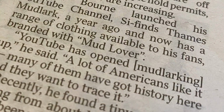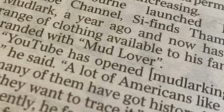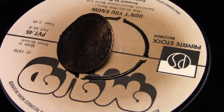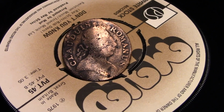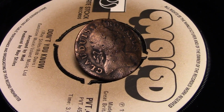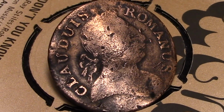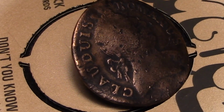It was the first time she'd ever gone down there, and she was already really good at it. It's quite funny. So anyway, this coin turned out to be a really unusual evasion token, you can see here. As opposed to a normal Georgian coin, which would have had the words George Rex 3 or Britannia on the other side, this one has got the inscription Claudius Romanus, which has never been a standard issue coin. So I immediately knew that it was an evasion token.